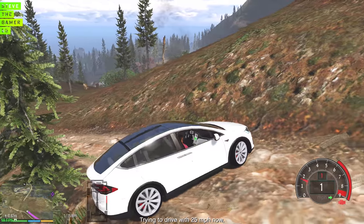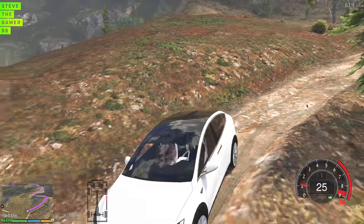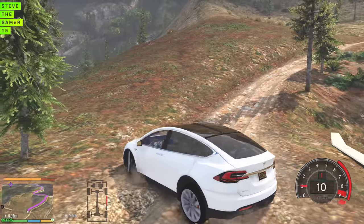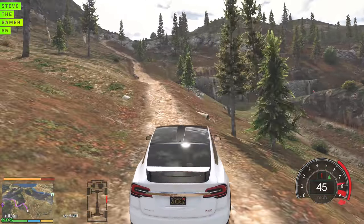I don't think it recognized off-roading. Yeah, all right. Get off the driver's seat. Okay, so we gotta go pick her up, guys. We gotta go pick her up and see what we got. We should be up there in a minute.